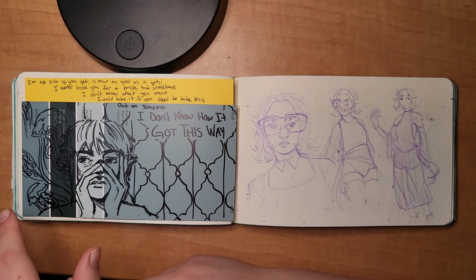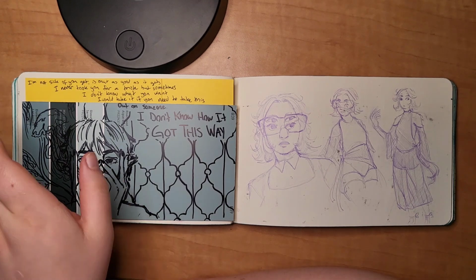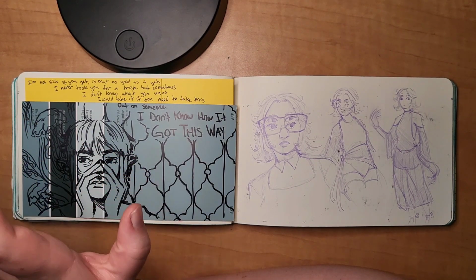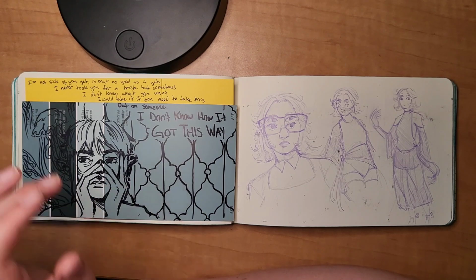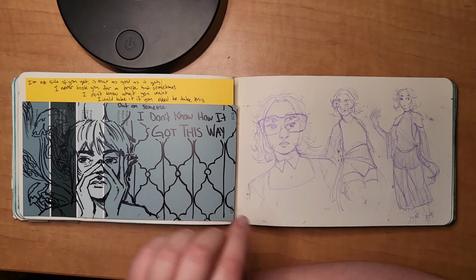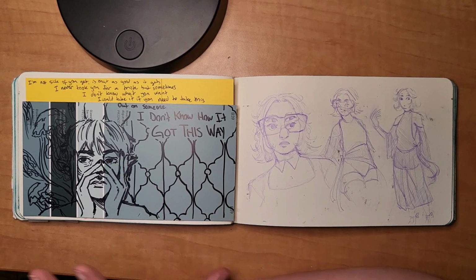Another paint swatch thing. Then the lyrics to Masterpiece Theater 3 by Marianas Trench. Banger song, I love it. Go listen to Masterpiece Theater by, not Marianas Trench. No, I think it's Marianas Trench. Now I feel like I'm going crazy. I think it's them. Yeah, go listen to Masterpiece Theater. Banger album, did not get the recognition it deserved. It's so good, especially Masterpiece Theater 3. So good.